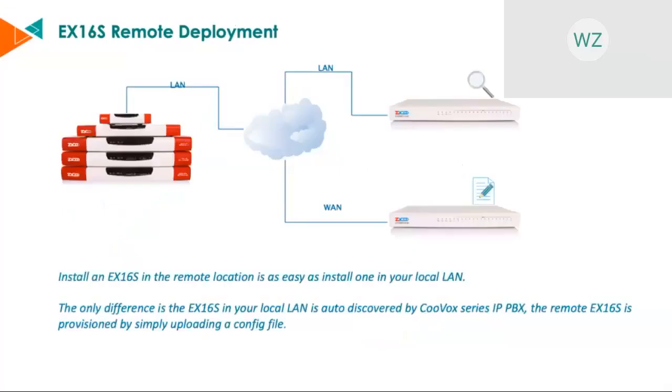The next is EX16S remote deployment. Now on the CooVox Series V3.2.0 software, remote deploying the EX16S is possible, and it is just as easy as deploying the EX16 in your local network. As we know, if we are going to deploy a local EX16S, we just have to auto-discover the EX16S from the CooVox Series PBX system web UI, and then assign 16 extension numbers to the EX16S. Then it will be configured.